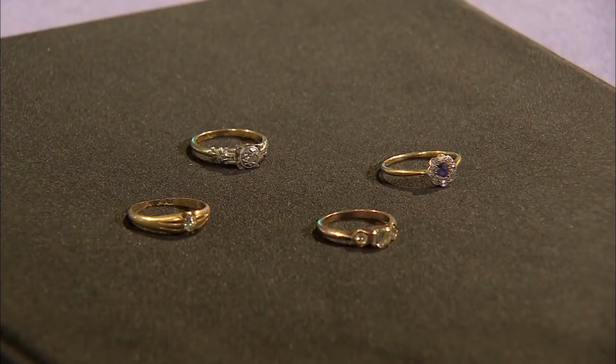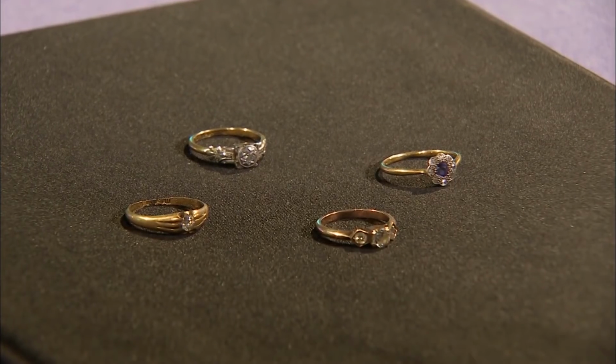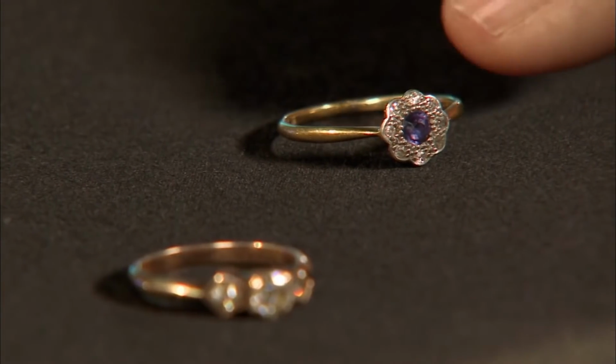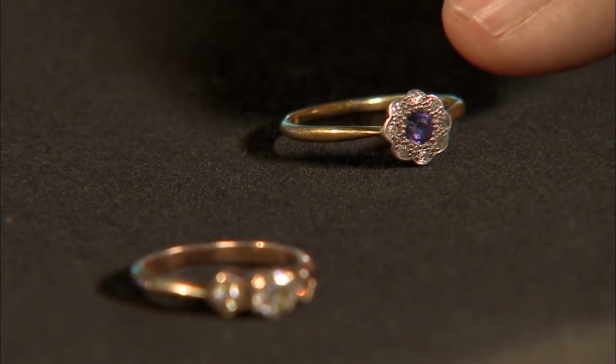Did it belong to any member of your family? Yes, my mother's. It was your mother's? Yes. And were the other rings belonging to your family? One was my grandmother's. That's the one with the sapphire in the middle. I believe that is this one here? Yep, my grandmother's engagement ring, but I don't really know about the other 2 though.